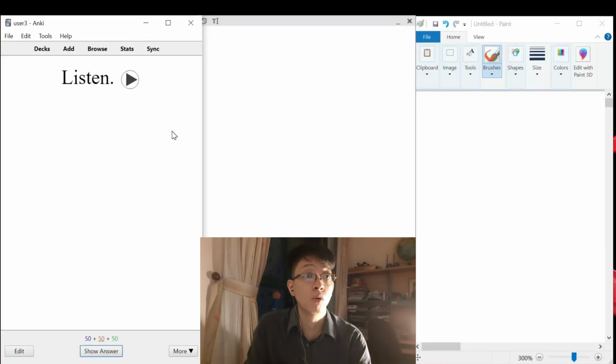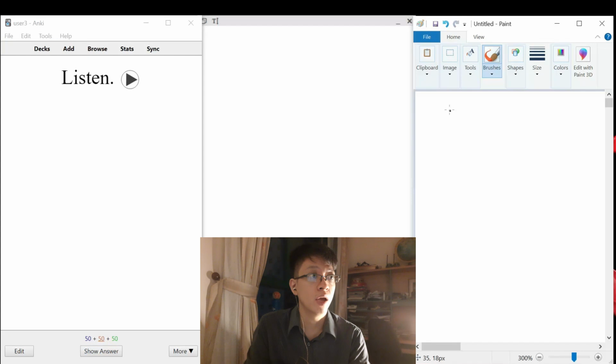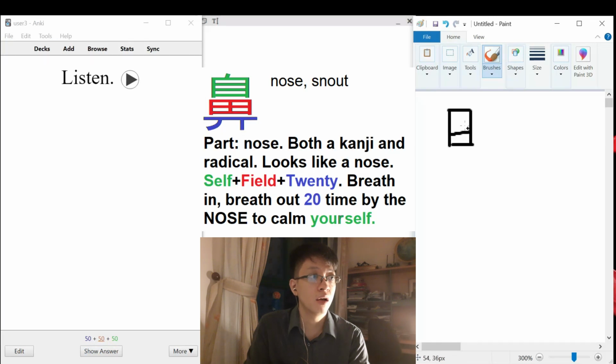花. Okay, yeah, so this is a new kanji we learned from yesterday. It means nose, right? And visually it also looks very similar to a nose. We have a radical for oneself here, and it's kind of like a nose bridge, right? And then the fill was drawn to be very wide, so it resembles the nostril.